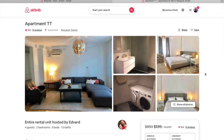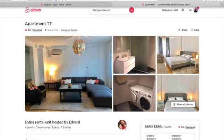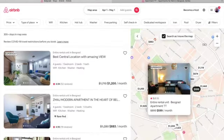The two extra beds is completely unnecessary though. This is like a one person apartment really. I don't understand why they have the two single beds facing each other. I did not like that too much. But yeah, let's look at a different one.